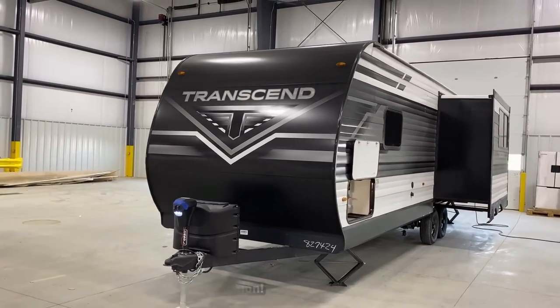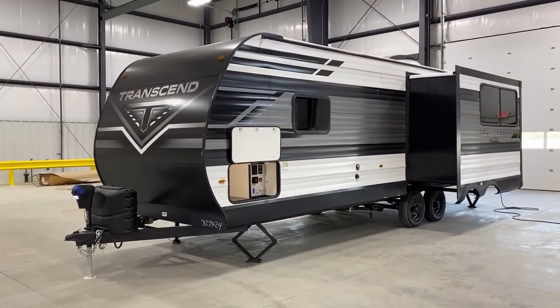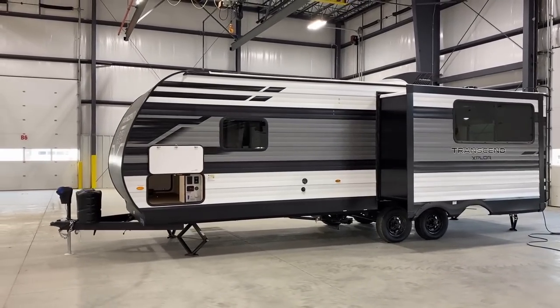Now, if you're taking a look at that, I personally feel between the total length of this one, between the total weight of this one, the GVW, because I don't like giving towing suggestions based on empty weight.